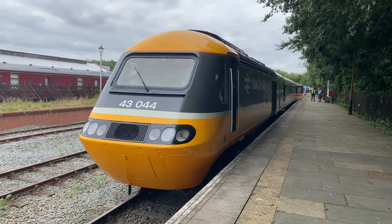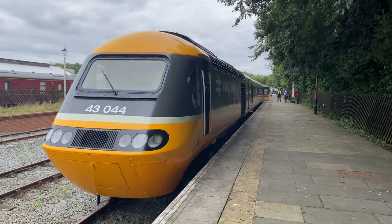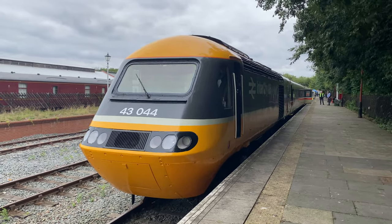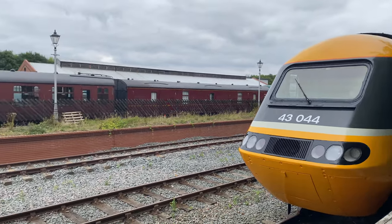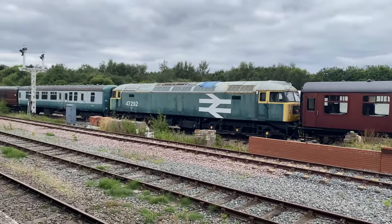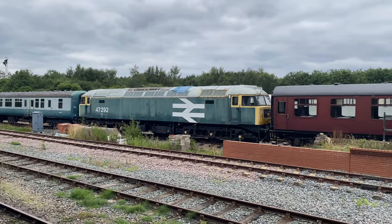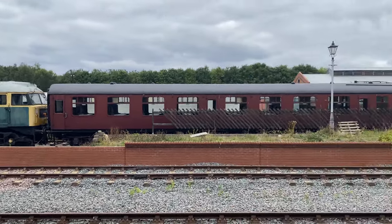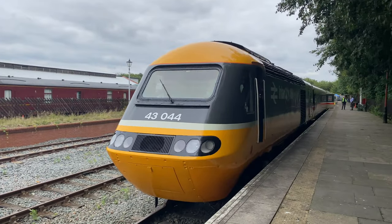We may not be able to get in the cab, I don't know. We'll see how it goes, but we will go in the carriages, but I'll go clip by clip and see what happens. There are a few people in the cab at the moment, so just bear with us. Well, I say bear with us, it will be instantly afterwards. But I'll have to queue anyway. Look at that 47. Gorgeous. But yeah, I've seen a few trains here, so let's go and have a look closer at the HST.